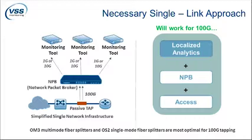It's also worth pointing out that to enable the 100 gig to be successfully passively tapped, as I was alluding to a couple of slides ago, if you're using multi-mode 100 gig, you should look to have OM3 fibers and splitters used, and in the case of single mode, that you have OS2 fiber and splitters.